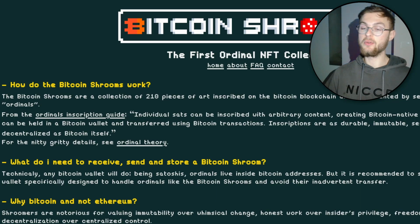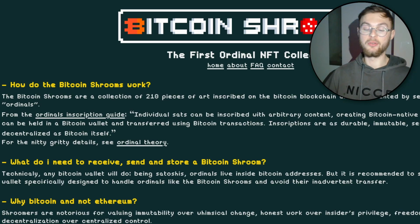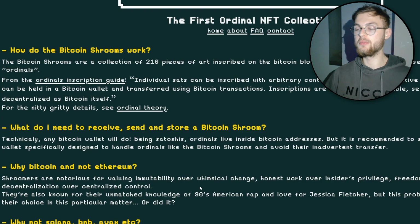Essentially, the 210 pieces of art are inscribed on the Bitcoin blockchain and are represented by serialized Satoshis, or ordinals. They also mention that if you want to receive, send and store your Bitcoin Shrooms, you'll need to set up your ORD wallet, which I showed you before how to do. So definitely keep that in mind.